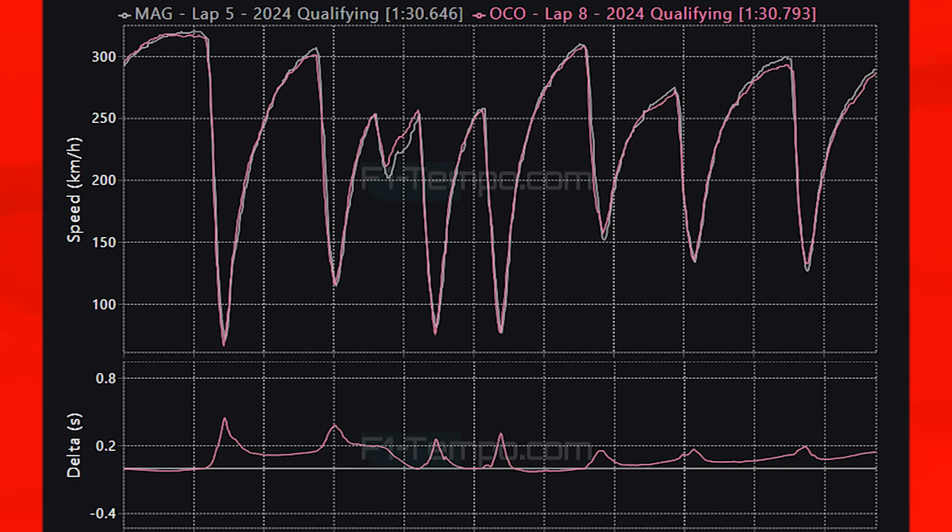When you compare their laps though, you can see that it is all over the place. Alpine are looking awful when it comes to the brakes, and you can see that as the delta time jumps every single time they reach a braking zone.